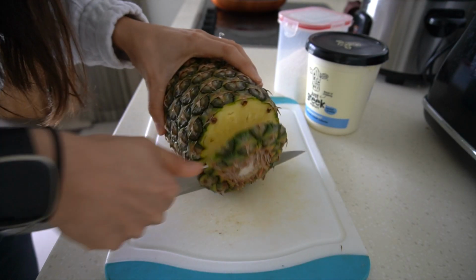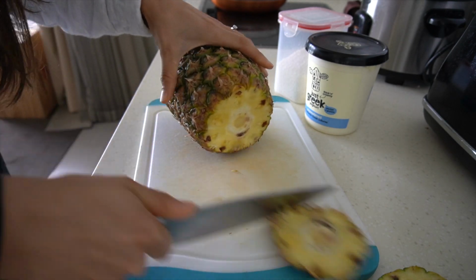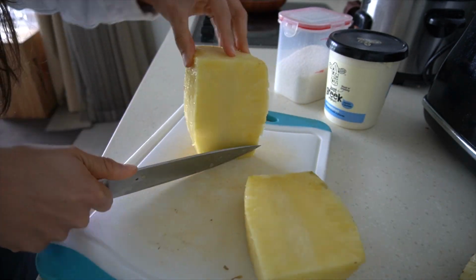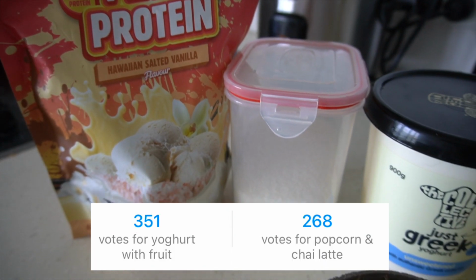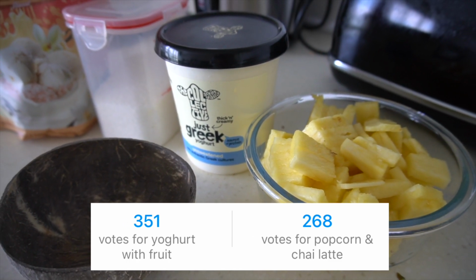This is how my mum taught me to cut pineapple. You chop the ends off and then you chop the skin off. How juicy and fresh is this pineapple? Yum! My morning snack, as voted for by you, is some yogurt and fruit, but with a twist.